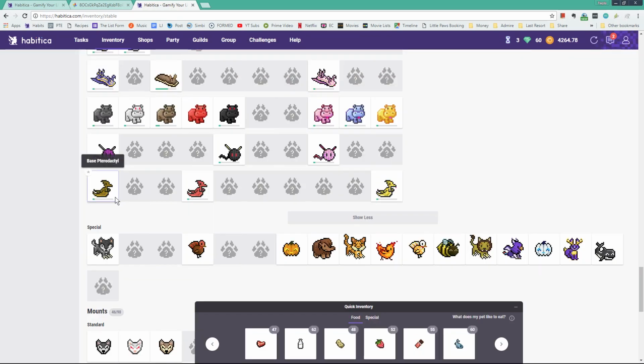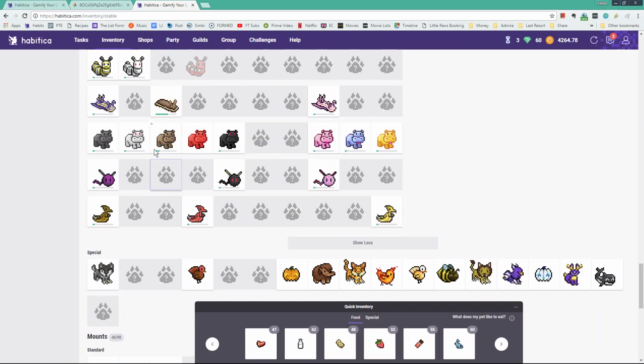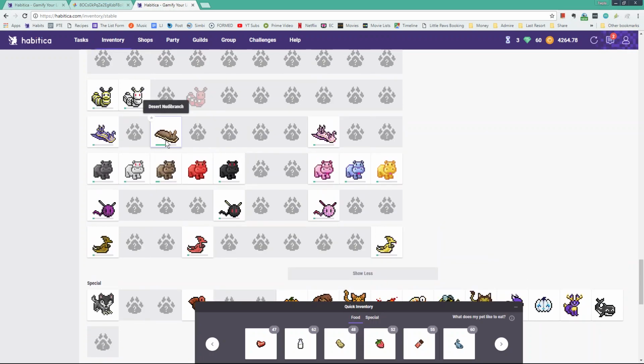3 different little pterodactyls. I can feed them food if I would like to make them become larger. You can see that I've been feeding this desert nudibranch here. So let us find out what a nudibranch will look like. And then you can see that it brings me this little potato, and says the desert nudibranch really likes the potato, so I'm going to continue feeding this nudibranch potatoes until it tells me, woohoo, I have tamed the desert nudibranch. Let's go for a ride.